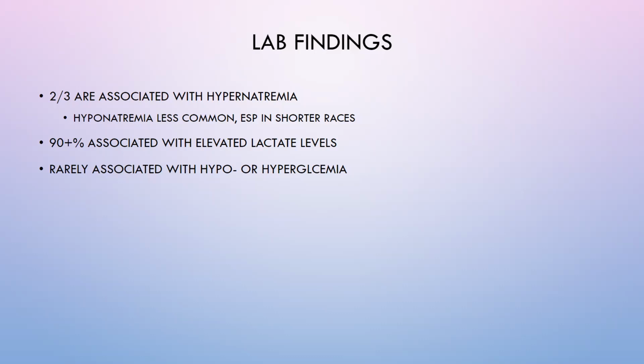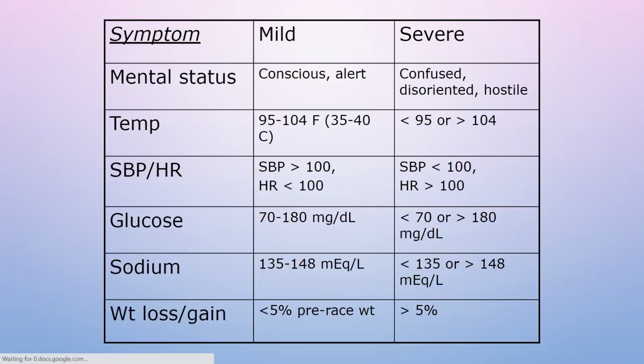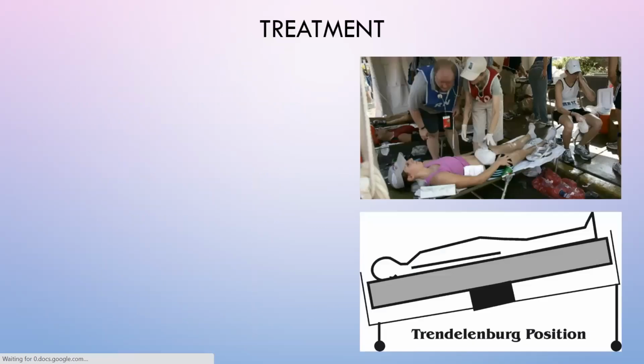Elevated lactate, again, this is based on studies where people have agreed to have this done. You're going to see this in people who are regular finishers as well, elevated lactate levels, typically not associated with hypo or hyperglycemia. And this is just a chart kind of comparing the findings that you might get. Basically, to take away from it, if they have a more severe case, you're going to have more abnormalities on some of these tests, right?